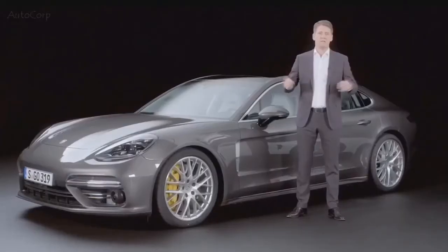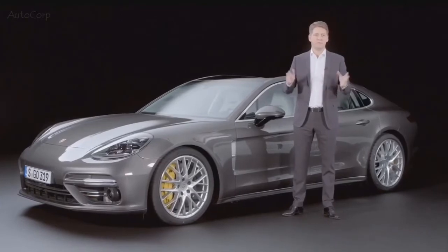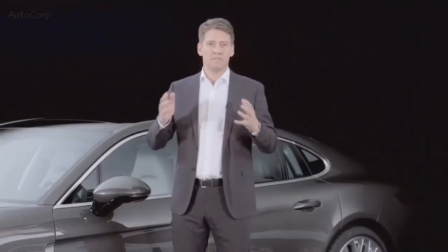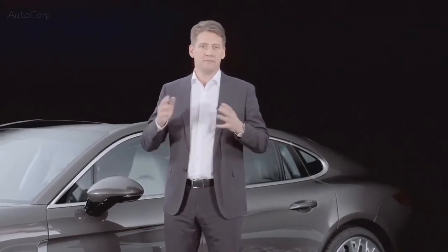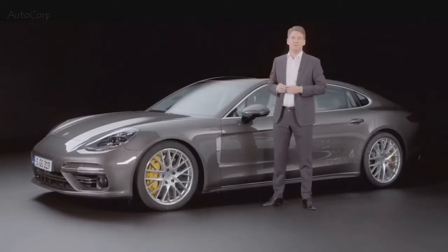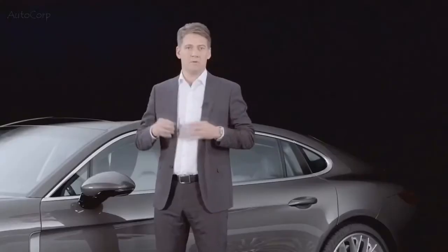The new Panamera Executive is available with all the engines that are offered for the shorter Panamera. From the entry-level engine with a new 3-liter V6 turbo to the 4S, and on the top model, the turbo. And for the first time, the new Panamera Executive as a 4E hybrid.